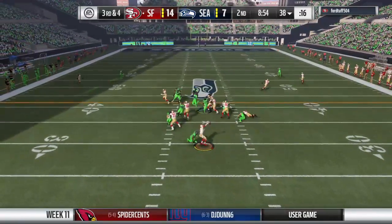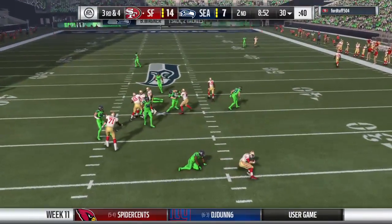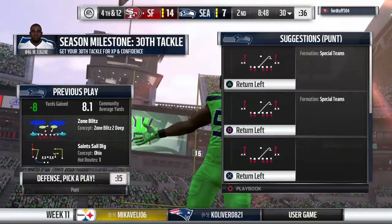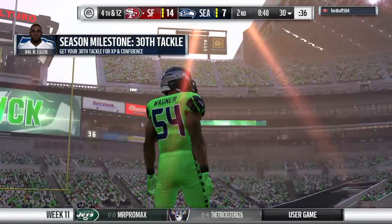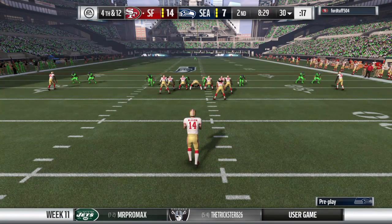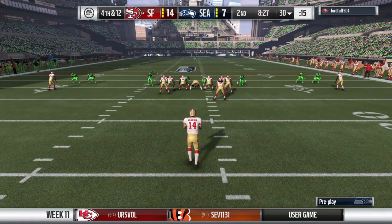Out of the gun now on 3rd down. Nowhere to escape, and he goes down. Bobby Wagner coming in to drop him for a loss of 8, and it'll be 4th down. Here comes the 49ers punter now, as he's on to punt for the first time this afternoon.